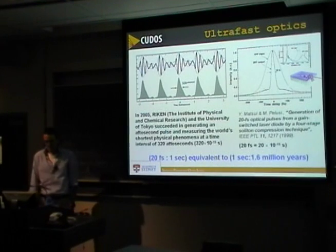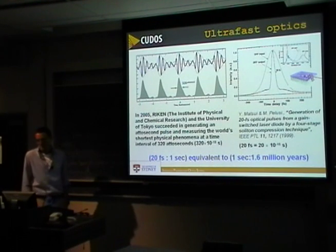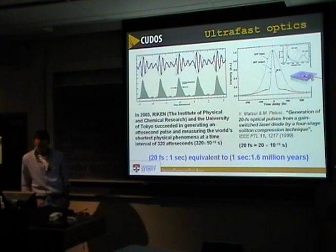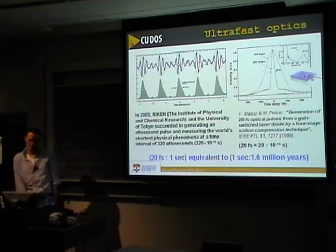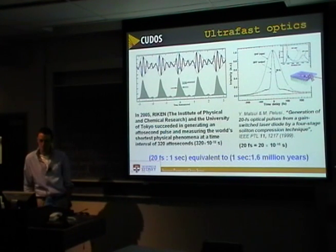So, ultrafast objects. There's a capability to generate extremely short events over the time scale of even attoseconds. And now an attosecond is 10 to the minus 18 seconds. And this is one example where physicists generated a 320 attosecond pulse. And that was done in Tokyo. And here on the top we see the electric field of this pulse, and then we see the intensity profile below. So the electric field, we see the pulse is so short that it only contains a few cycles of the optical carrier frequency.